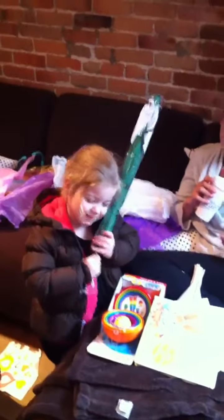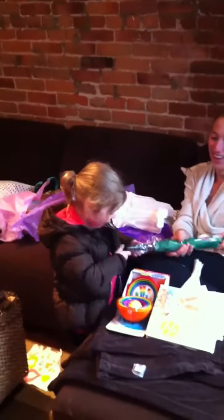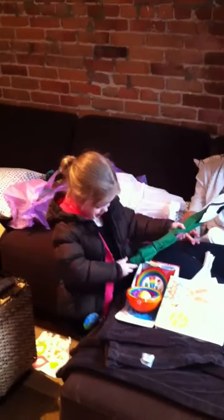Look, Sam's got a card too. Look at that, Stella. Stella. Look, Stella. That's what you wanted. I love my new umbrella. How did she even know it was an umbrella? Because she's had one before. Happy for her. Oh my goodness. And just in time for a rainy day.